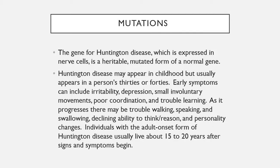One mutation that leads to a negative consequence is a mutation in a gene that leads to something called Huntington disease. That disease is expressed in the nerve cells, and it's a heritable mutated form of a normal gene. So Huntington disease may appear in early childhood, but it normally appears in a person's 30s or 40s. Essentially it's breaking down the brain, and so there are a lot of consequences because of that.